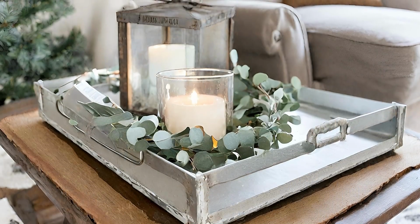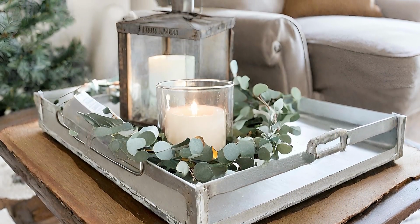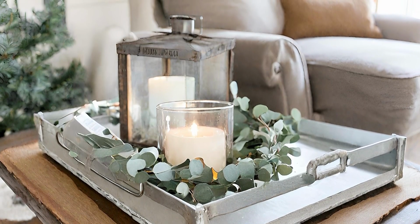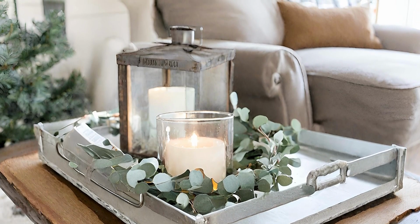Farmhouse chic. Arrange a galvanized metal tray with a stack of vintage books, a lantern, and a eucalyptus wreath for a farmhouse-inspired look.